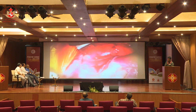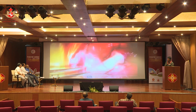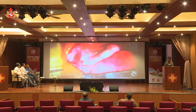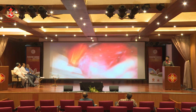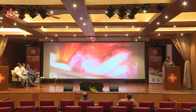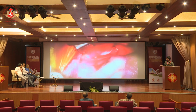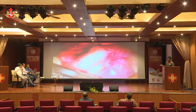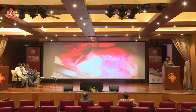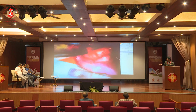So these are some intra-op images of case 1. We can see the aorta anteriorly and the pulmonary artery posteriorly. And in this, we can see the dilated SVC on the right side. This is the dilated SVC.